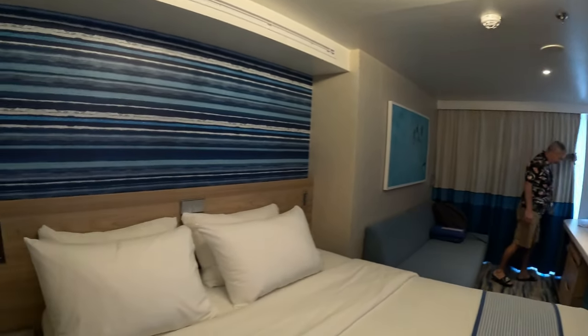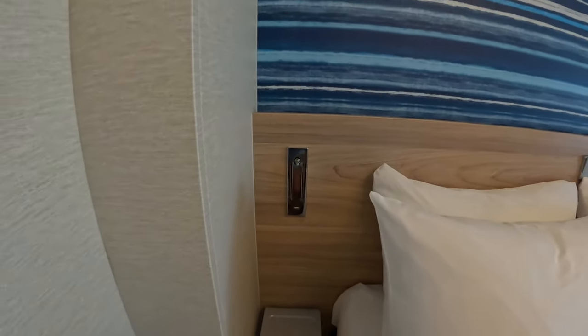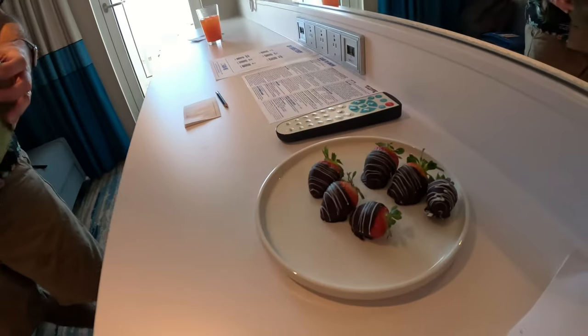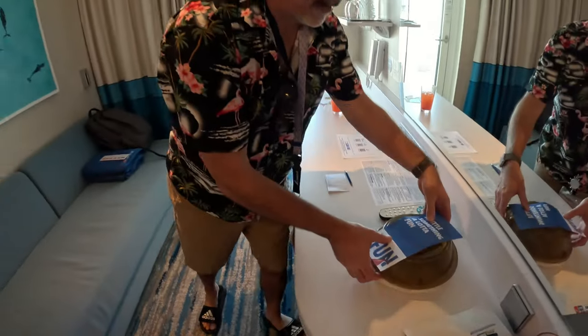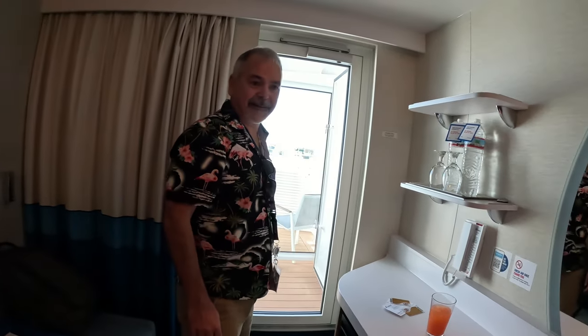All right, just like Mardi Gras, they get the USB port there by the bed, and that light flips out. Oh, we have a little something extra. That's awesome. Is that the platinum gift? I think so. For the first time, I turned platinum on this sailing, but my card's gold, so I'll be going to guest services. But check out this. This is like the main event.